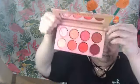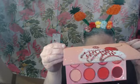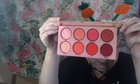This one is called Cherry on Top from BH Cosmetics. It is the Sweet Shop. I absolutely love these colors. I love this palette. I love the company. I love their formula. And so here we go. Here we go.